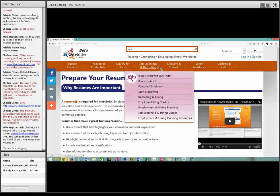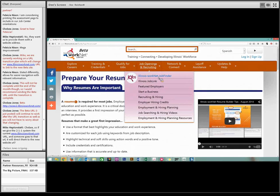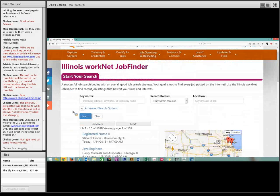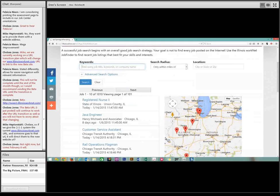Under job openings and recruiting, we have the Illinois workNet Job Finder. This is powered by Indeed. This will help you find jobs that are aggregated through Indeed. And as you can see, the job puts a pin on the map.